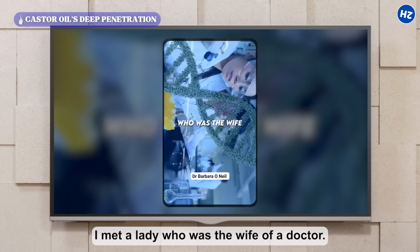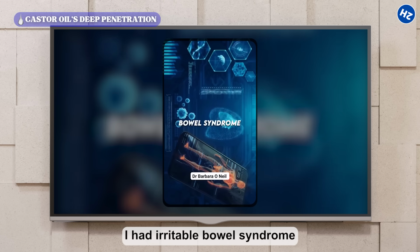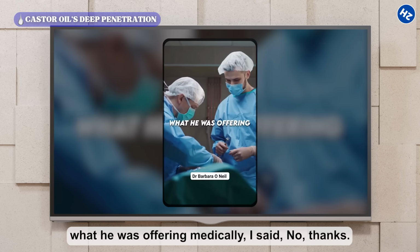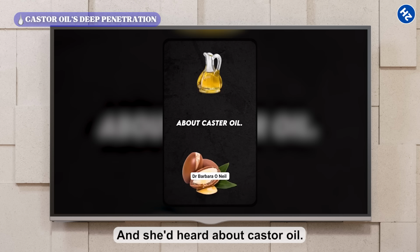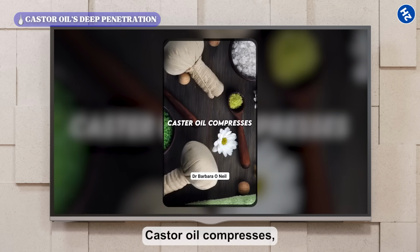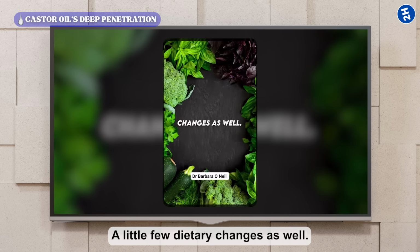I met a lady who was the wife of a doctor. She said, 20 years ago I had irritable bowel syndrome, and when my husband told me what he was offering medically, I said no thanks. And she'd heard about castor oil, so she applied castor oil compresses, and she said she healed herself. A few dietary changes as well.